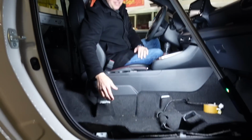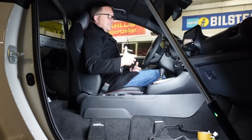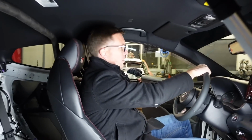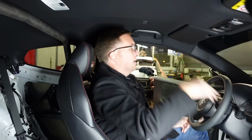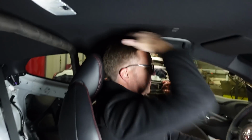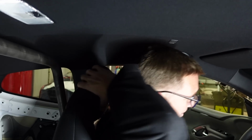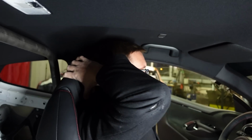So as you can see here, we've got the driver's seat in. Well, for one, look how high I am. I'm going to recline this back a little bit. Hope I don't fall back because there's no bolts in it. But you can see this is my driving position, right about on track. Right about here is my driving position now.